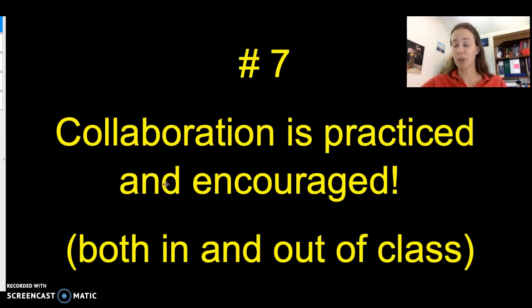Collaboration is practiced and encouraged both in and out of my class. So I encourage your son or daughter to maybe work with other students, whatever that may look like, form a study team, but we will practice this in class. So whether students are at home zooming in or they're sitting in front of me, this is still going to be a part of my class.